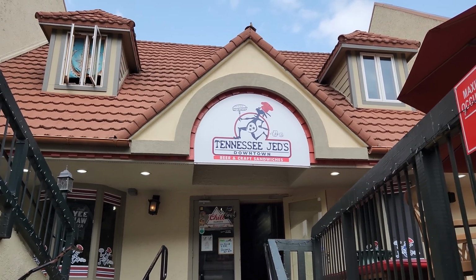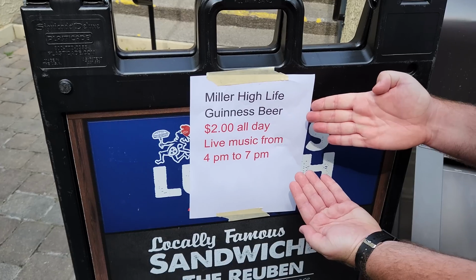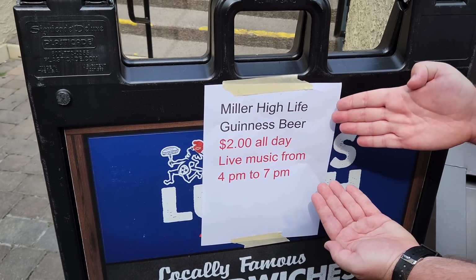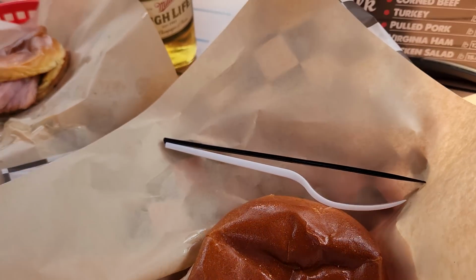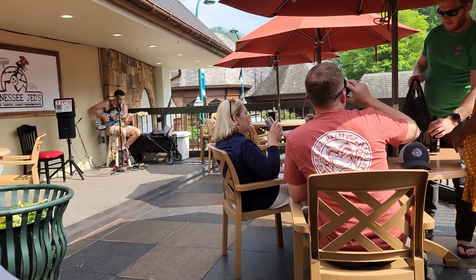One of our favorite places to eat is Tennessee Jed's. Guys, it just got better. $2 beers and live music. We got our favorite, which is the ham and Swiss sandwich, $2 High Lifes, and listening to a guitar guy.